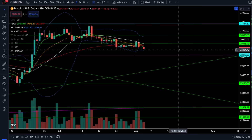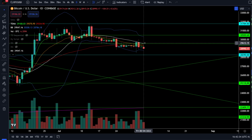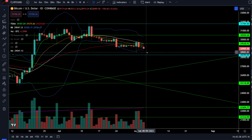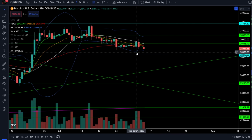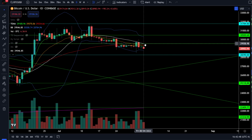On Bitcoin, we're currently trading right around 29,000, and we're not getting bullish until we can clear above this resistance right around 30,000 to 31,000, and it likely means we could head back down towards support at 28,000 before we find any significant buyers. That's where we found the buyers last time outside the lower Bollinger Band, so just be a little more cautious while we're trading below 30,000.